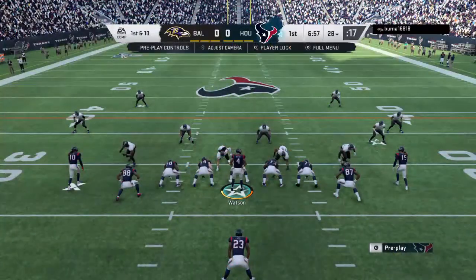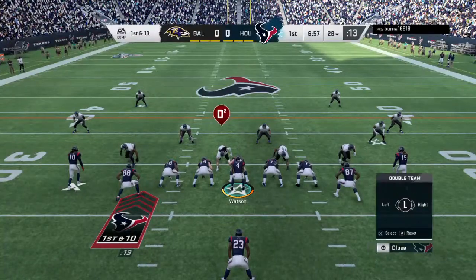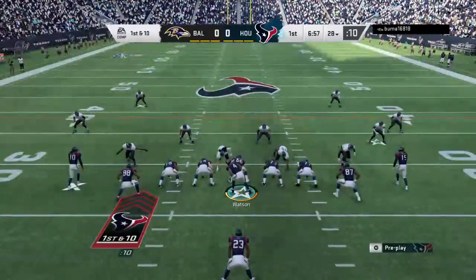Reset, 19, 36. Come on, baby. Let's see what you got. Showing up. Check three. Hey, we got a snapper.